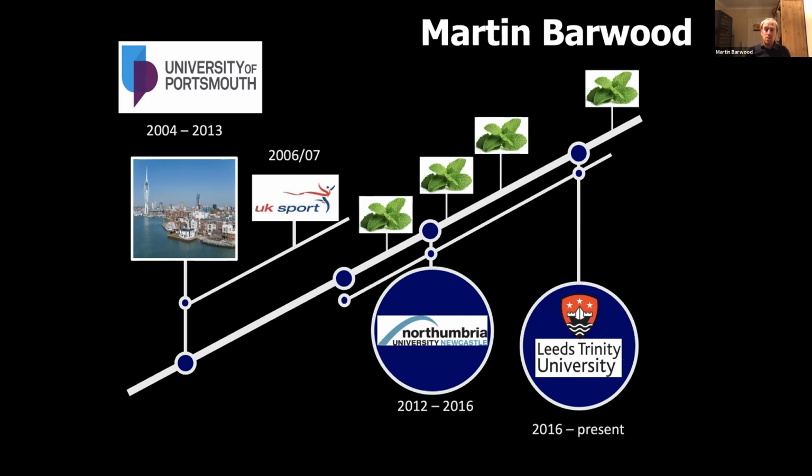I became interested in menthol because it was one viable route to potentially change perception during exercise in the heat. And I was very interested to see whether that would perturb our ability to pace our exercise performance. And that's my background as an endurance exercise performer. So I was very interested in pacing. I joined Northumbria University in the northeast of England between 2012 and 2016, and now I'm based in West Yorkshire at Leeds Trinity University as a reader in physical activity and health.